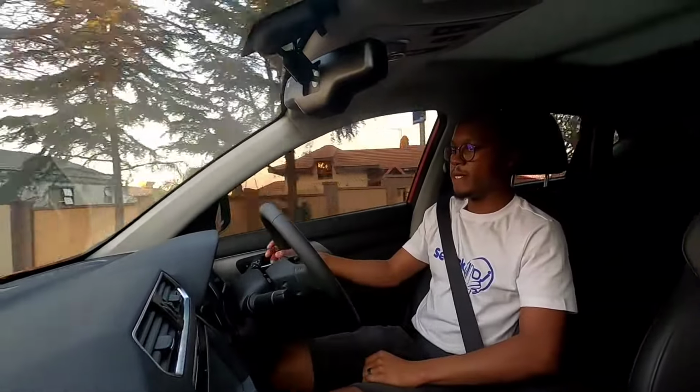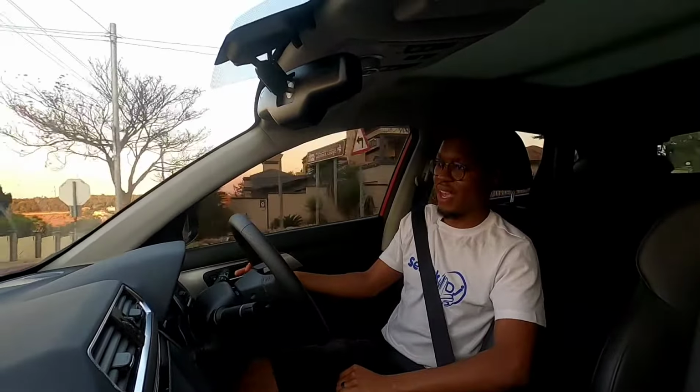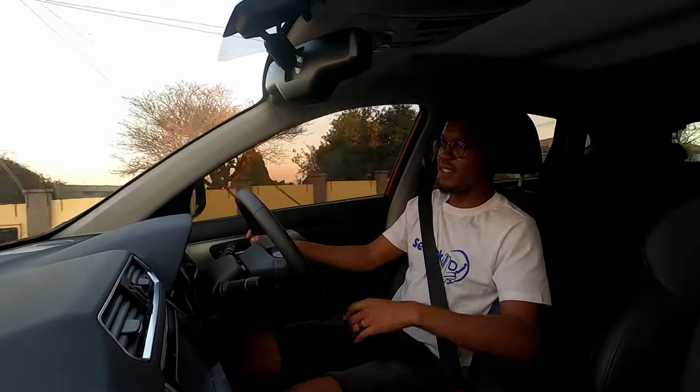Then what can I talk about more? I think I need to talk about the running costs of this car. When it comes to the running costs, it's going to depend. Let me talk about the fuel consumption first, because that's one thing that people love so much when it comes to the H2, or not necessarily the H2 per se, but all Havals. They are interested in the fuel consumption.